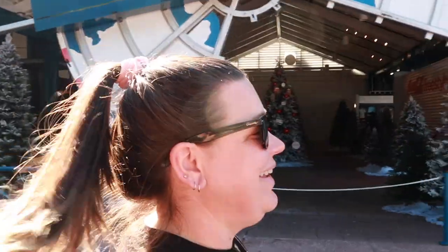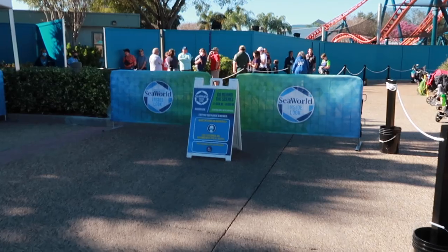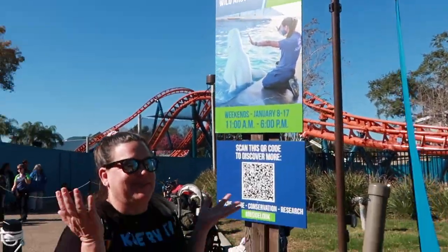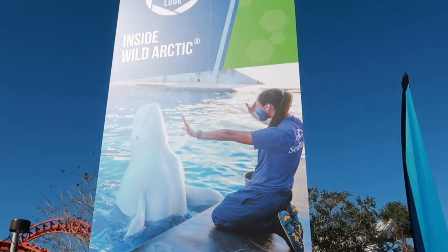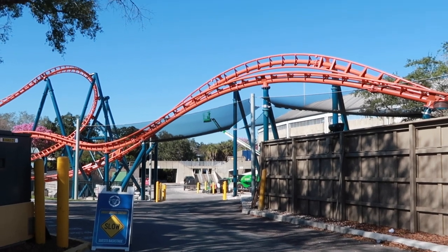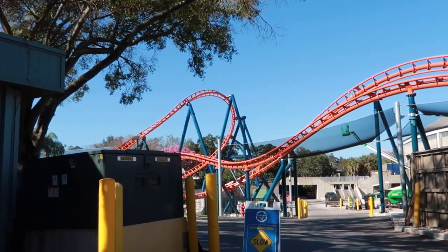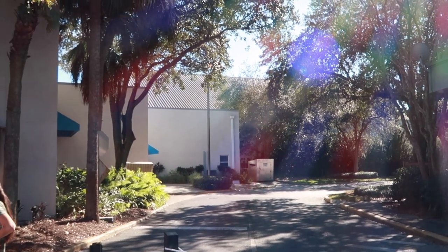All right, we're trying to find the inside look for the beluga whales. It's somewhere over here by Wild Arctic. We're learning. All right, we found the inside look. Go behind the scenes. Inside Wild Arctic. Hopefully, we're gonna see some beluga whales. We're behind the scenes. This is the new icebreaker coaster. Pretty cool, but we are waiting in line. But this is an area that normally guests cannot see behind Wild Arctic.